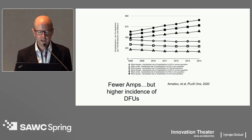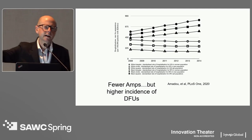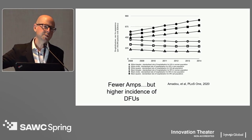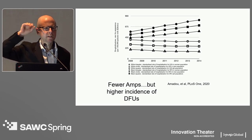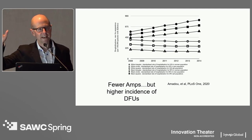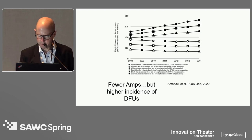But you see here not just a leveling off of amputation over the beginning of the last decade, but diabetic foot ulcers are increasing. It's like the beginning, maybe in the 90s in the United States, where cancer death rates started leveling off, but the actual rate of cancers was increasing. So almost the denominator is increasing, and it's almost logarithmic right now that we have to deal with this.